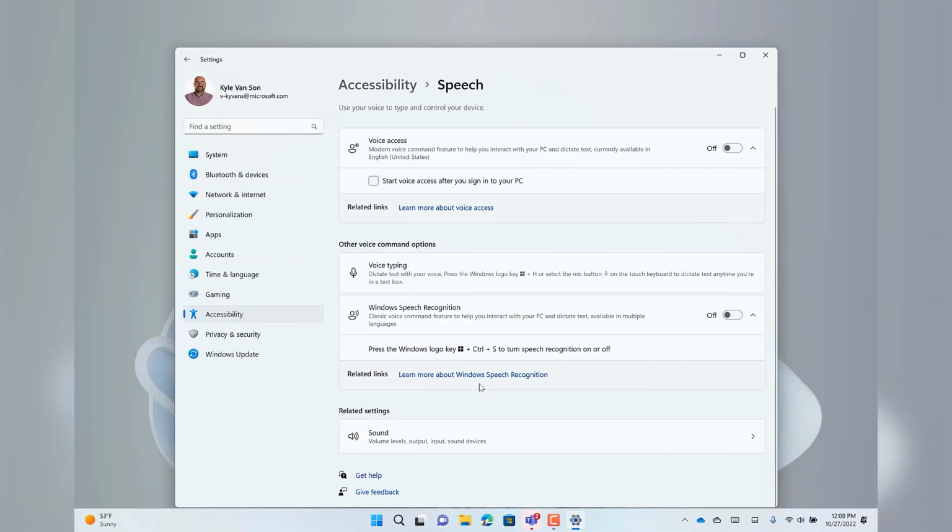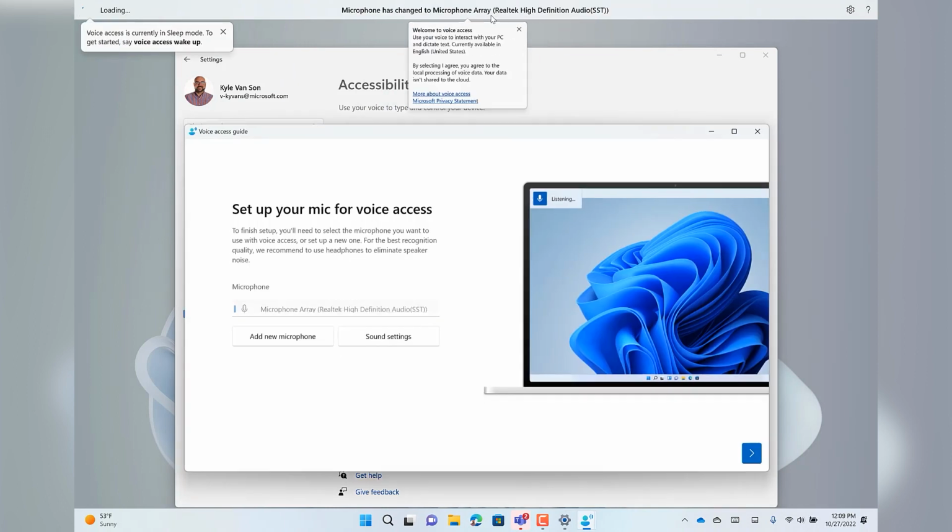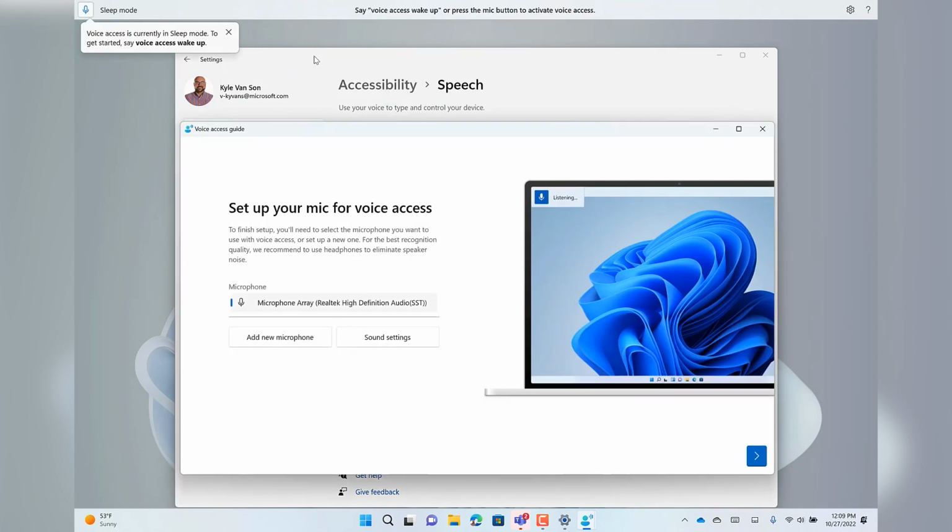And voice access enables full control of your PC using your voice. Common commands like open start or scroll edge work like you'd expect, but you can even use your voice to move your mouse cursor to specific locations, select items, and speak sentences into text boxes. It's all about reducing the disability divide and making sure no one gets left behind.